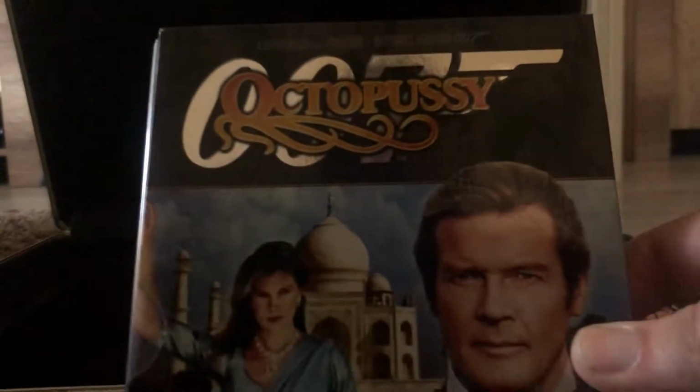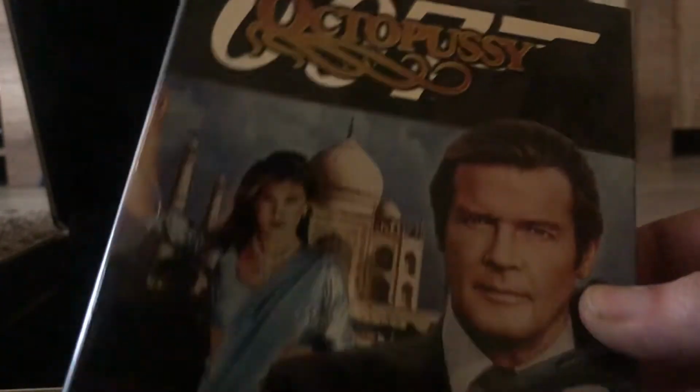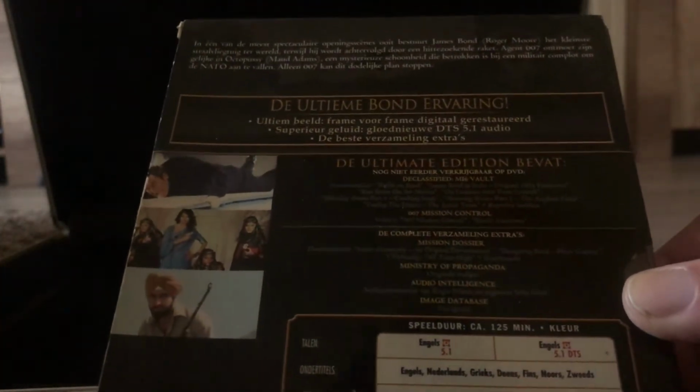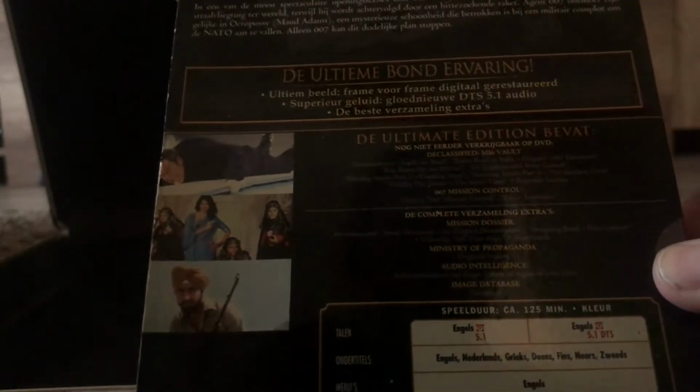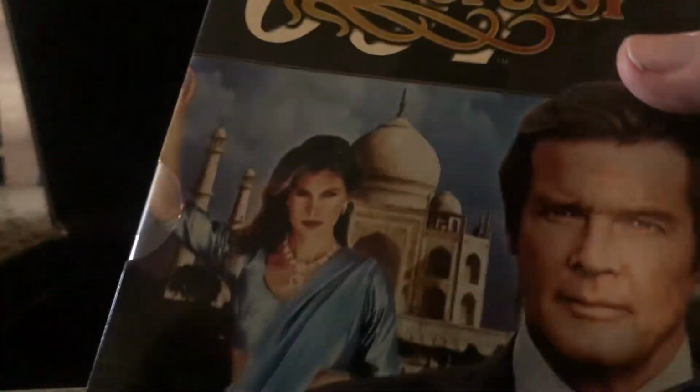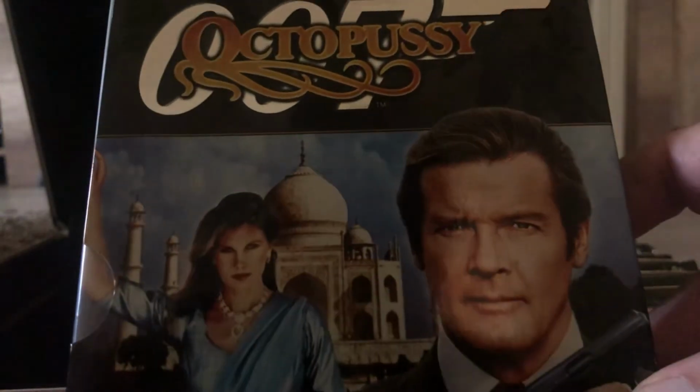Anyway, next up was 1983's Octopussy, which is again one of my favorites. I love Octopussy. It's just one of those films I can watch. I can just pick it off the shelf when I'm in the mood for, I want to watch a quick, easy Bond film. This definitely is the one that has all the ingredients, has all the elements. Yeah, Octopussy, I love it.